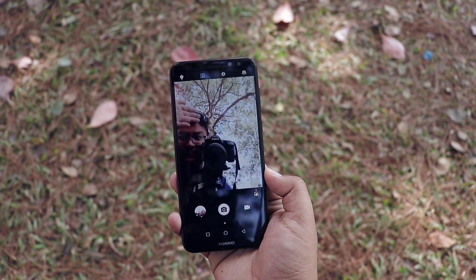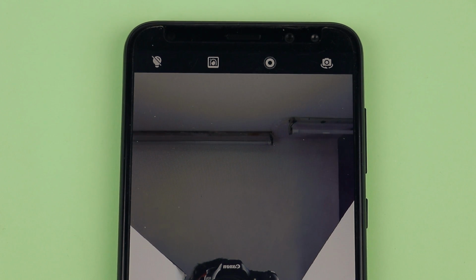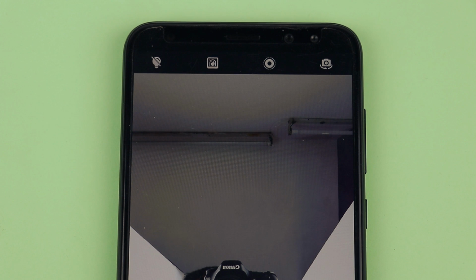The image quality from the shooter was similar to that of its rear counterpart. Selfies from the camera were social media worthy with a lot of details, sharpness and depth. Just like the rear shooter, the front camera also comes with a portrait mode to get those bokeh-rich shots. Overall, the cameras on the Huawei Nova 2i are great, especially considering its price.